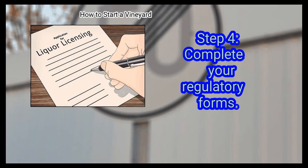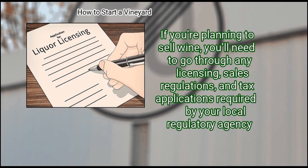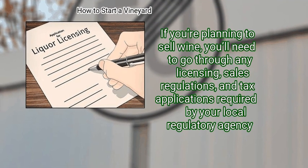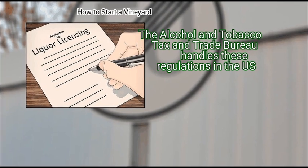Step 4. Complete your regulatory forms. If you are planning to sell wine, you'll need to go through any licensing, sales regulations, and tax applications required by your local regulatory agency. The Alcohol and Tobacco Tax and Trade Bureau handles these regulations in the US.